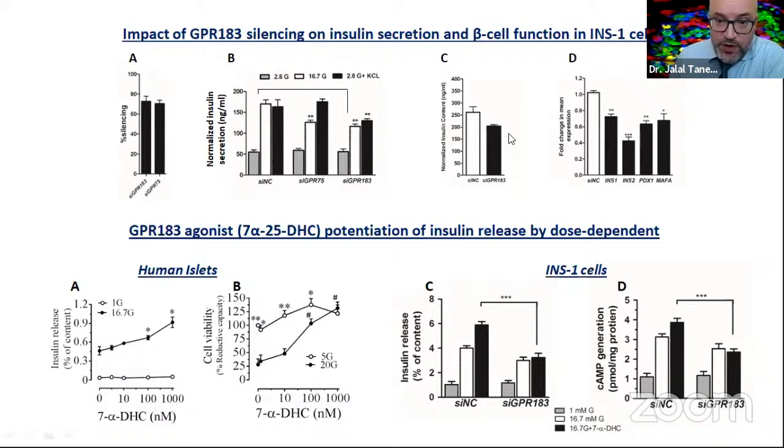Next we examined whether the silencing would influence insulin production. Unfortunately, although we found a sort of reduction, it was not significant. Moreover, we looked at the consequences of GPR183 silencing on beta cell function genes such as insulin, of course, PDX1, and MAF. These are very important regulators of beta cell function. As you can appreciate from the figure, all of them were significantly downregulated.